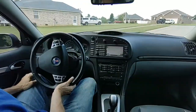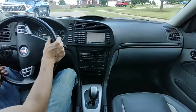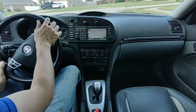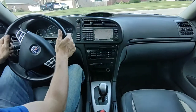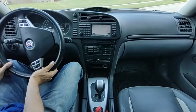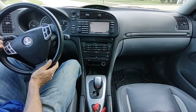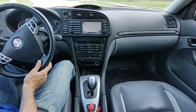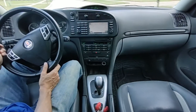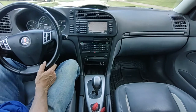This particular Aero is riding on factory 17-inch rims. The tires are quite new. The Aero edition of the Saab, the ride sits a little lower, so you're going to get even sportier handling than on any of the other models of the 9.3 Saab. The Aero is the top of the line. This has just about every feature that was available in 2005.